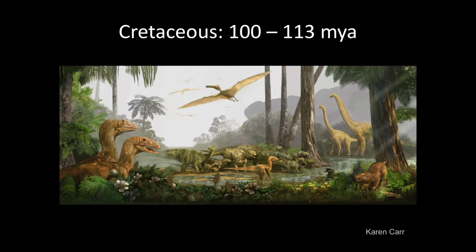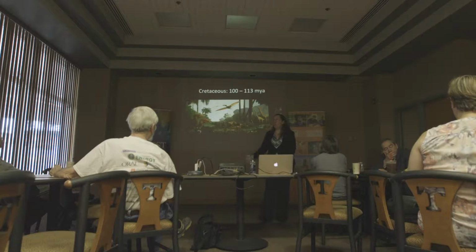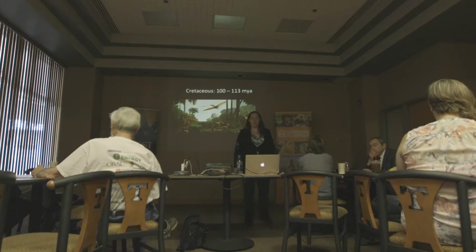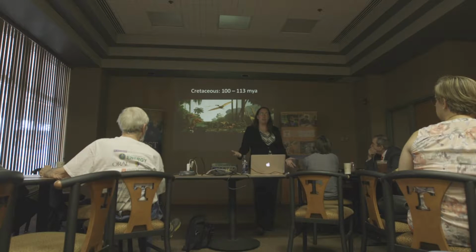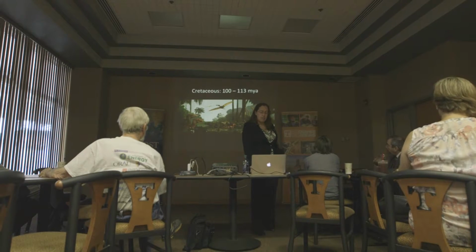We really want to fill in those gaps, though, because there's some interesting things going on, particularly in North America during that chunk of time. So, all right, what about that older piece of the Cretaceous, about 100 to 113 million years ago? This is just an artist's reconstruction of what the landscape might have looked like at this point in time. And who are our main players? Who do we find at sites from this age?